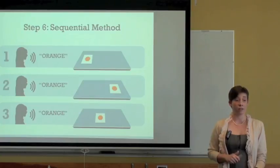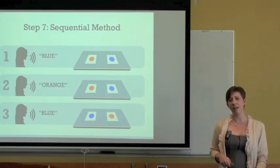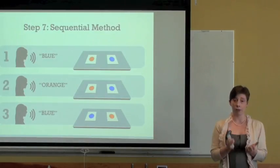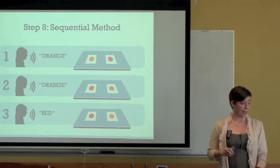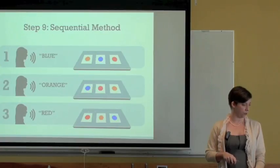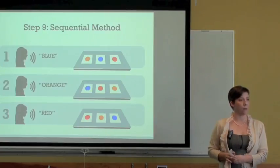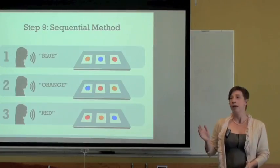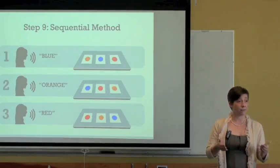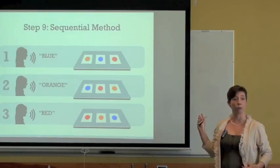So you get to the third and final stimulus. You teach it in a mass trial format. Step seven is similar to step five. You're targeting orange and blue at the same time. Step eight is orange and red at the same time. And then finally, you get to the final performance, which is you're teaching all of them and you're presenting all of them in the array. Now, what you'll notice is that step nine is identical to the simultaneous method. The big difference is that you go through these initial eight steps to get to this final performance.